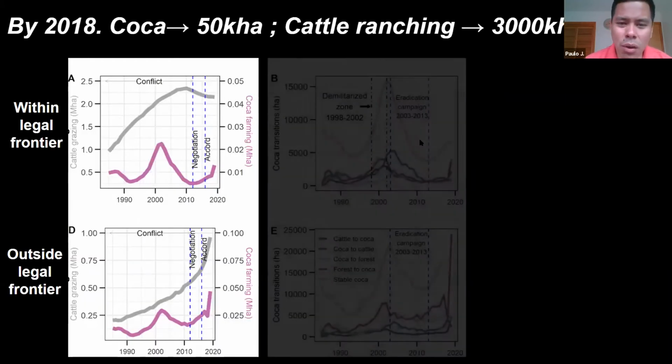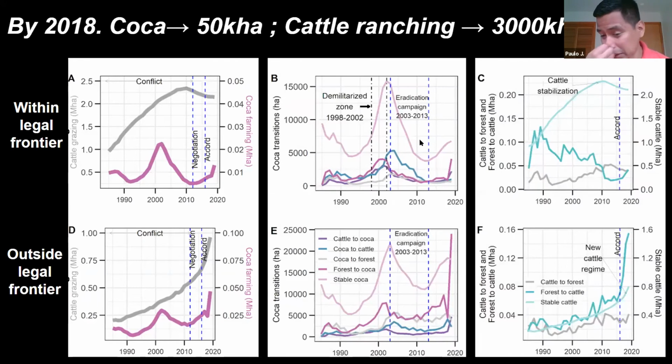And we can also see there is a bunch of different patterns here about the amount of coca that has increased across time, the amount of cattle ranching that has increased across time. It's very interesting to see also that in Colombia, when eradication campaigns started from 2013 with a bunch of aerial fumigation, coca decreased a little bit within the agricultural area, but outside of the agricultural area, coca remains stable and even increases more.